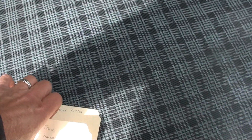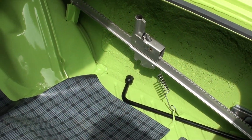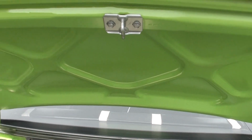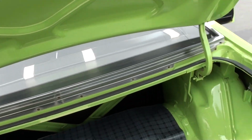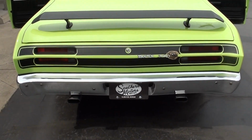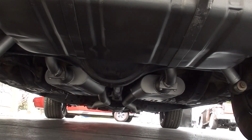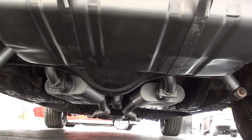Here's your original broadcast sheet. It's all body color in the trunk. You can see it's got the jack, it's got the spare, and it's all body color in here. You can see it's got, looks like, the original insulation on the inner quarters there. Good car. It's clean underneath. Looks like it's got all the original floors. Got some pictures of the bottom for you.